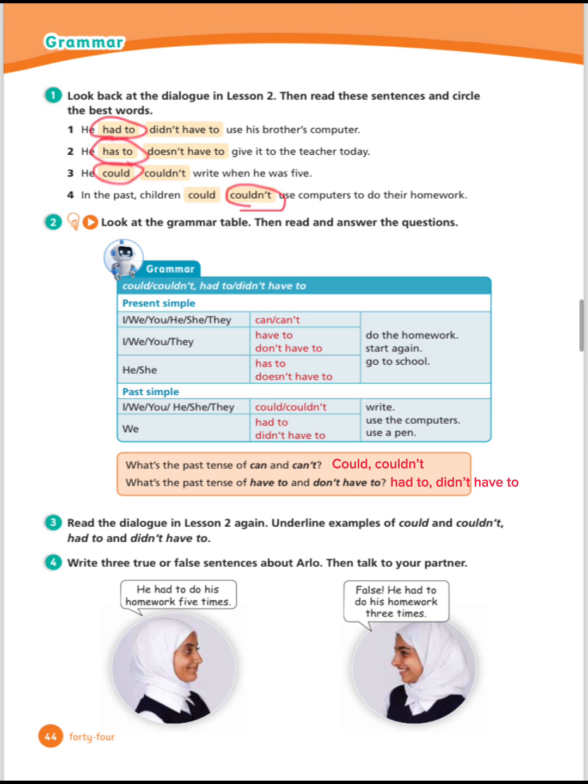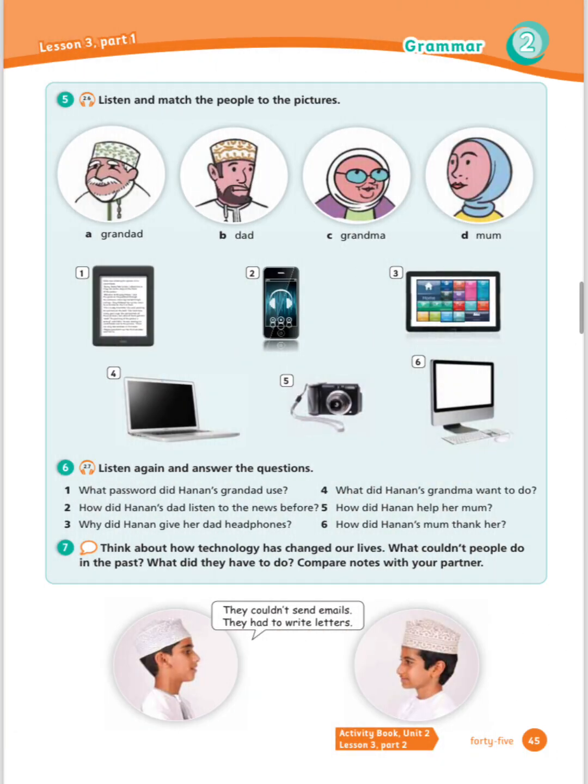Exercise number 4. Write 3 true or false sentences about Arlo. Then talk to your partner. Let's read the examples. He had to do his homework 5 times. False. He had to do his homework 3 times. Exercise number 5. Listen and match the people to the pictures. Listen carefully.